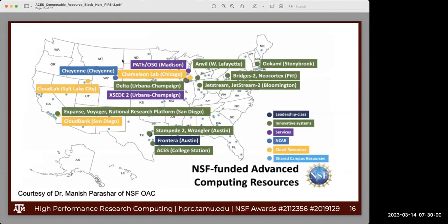So this is just a map of the NSF-funded advanced computing resources. Here we are down here, ACES in College Station at Texas A&M University, and we're part of the innovative systems, which are all listed here in green. And then we have other resources that are part of this ecosystem to support your computational needs: leadership class systems, cloud resources, shared campus resources.